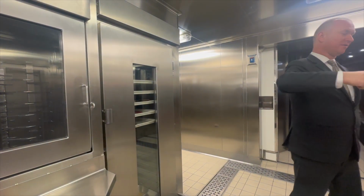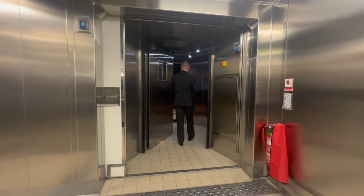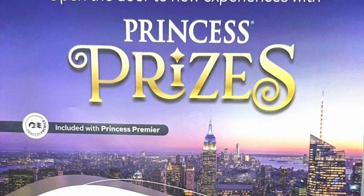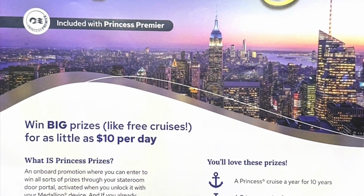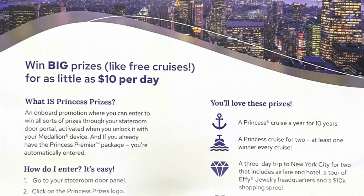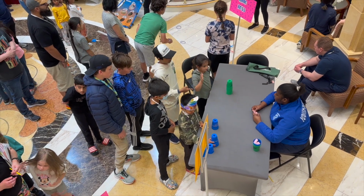Princess has the Princess Prizes, and it is included with the Princess Premier Package. Princess Prizes is an onboard promotion where you can enter to win all kinds of prizes through your stateroom door. You can activate it when you unlock your door, and you will be signed up, but it costs $10 per day. So every time you enter your room, watch your stateroom screen and see if you won a prize.